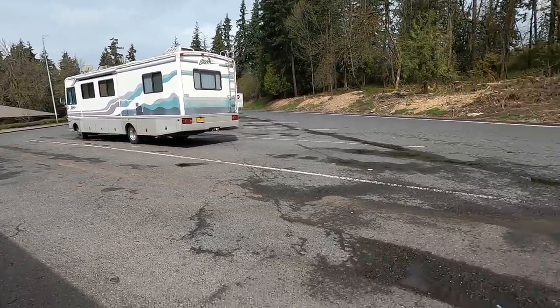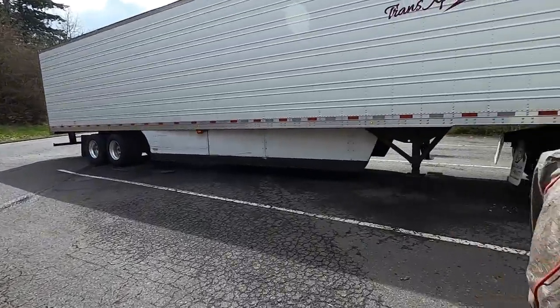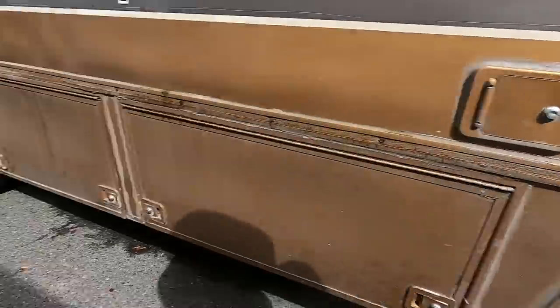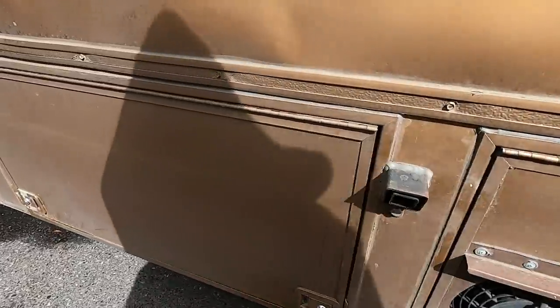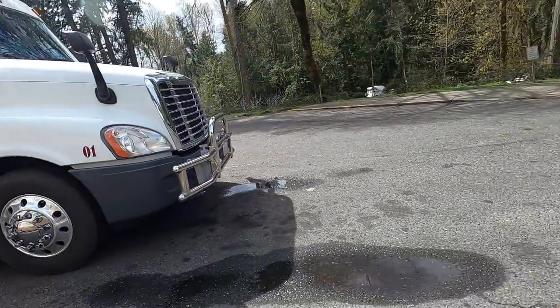Storm. Good looking RV. Beautiful day out. Pretty chilly though. Holy moly. I think I'm on the wrong side.